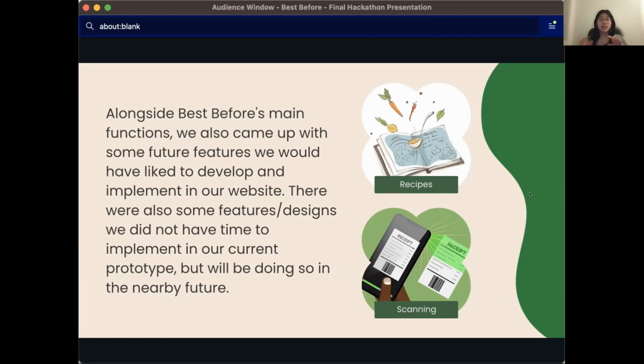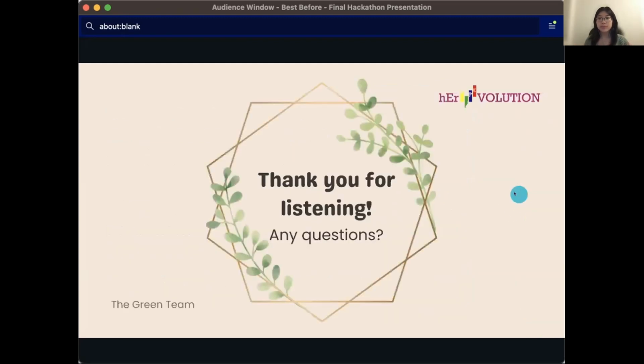Also, as you saw, we had the little fun food fact. We're planning on having more, so that if there ever needs to be a loading screen, we have some of those there as well. There were also some feature designs, like the individual day meal plan, that we didn't have time to implement into our current prototype. We'll be doing so in the near future. So that is our presentation. Thank you for listening. And if you have any questions, feel free to ask them now.